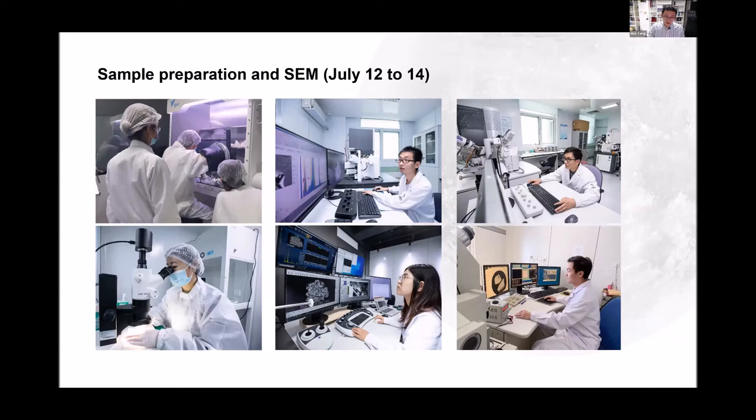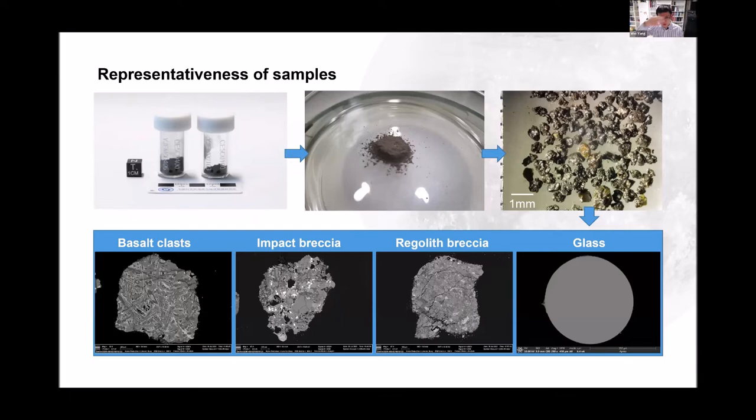This is the first 2 days, where we picked up clasts from the soil samples, made sample mounts and mapped them with SEMs. So we had three SEMs working that day. The first thing we were concerned about is how do we know the basalt clasts we studied could represent the mare basalt at the landing site? Because an individual clast may be exotic, maybe ejecta from outside the landing area.